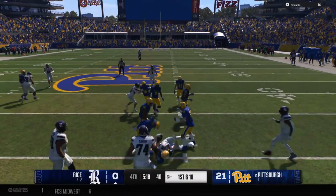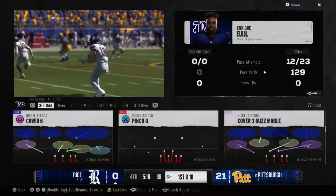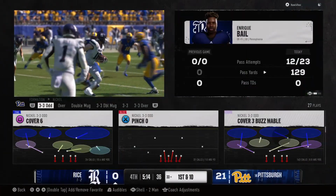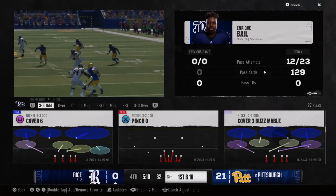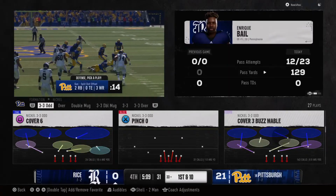He's got him, and they convert. Dragged down to the turf, but not before getting the 1st down. Sometimes we don't give enough credit to a receiver knowing exactly where he needs to be on the field, and they pick up the 1st down there.